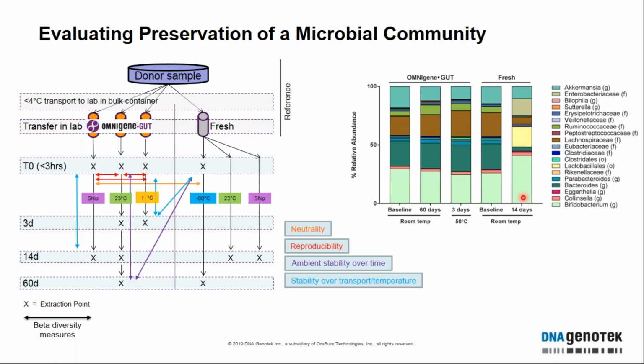However, for the fresh sample that was held for 14 days unstabilized, as you can see, and unsurprisingly, we have significant changes of our taxonomic abundances.